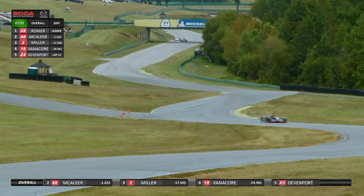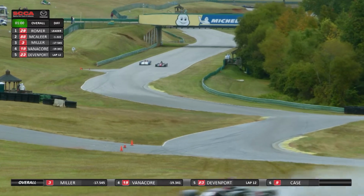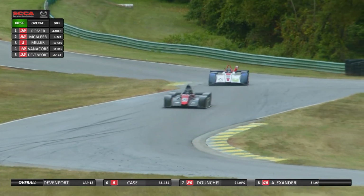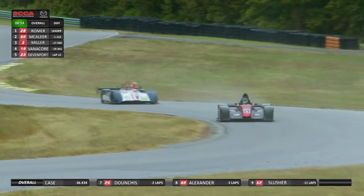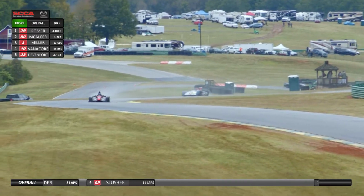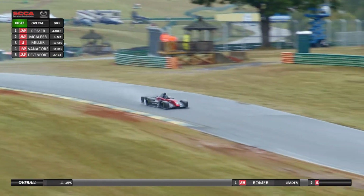If he can stay in front of him, oh, it's going to be close. McAleer already side by side. He tried to go to the inside just before the climbing S's a lap ago. This time he's not able to get it done. And I think this may be Chip Romer's race to lose here as they come up into Oak Tree.